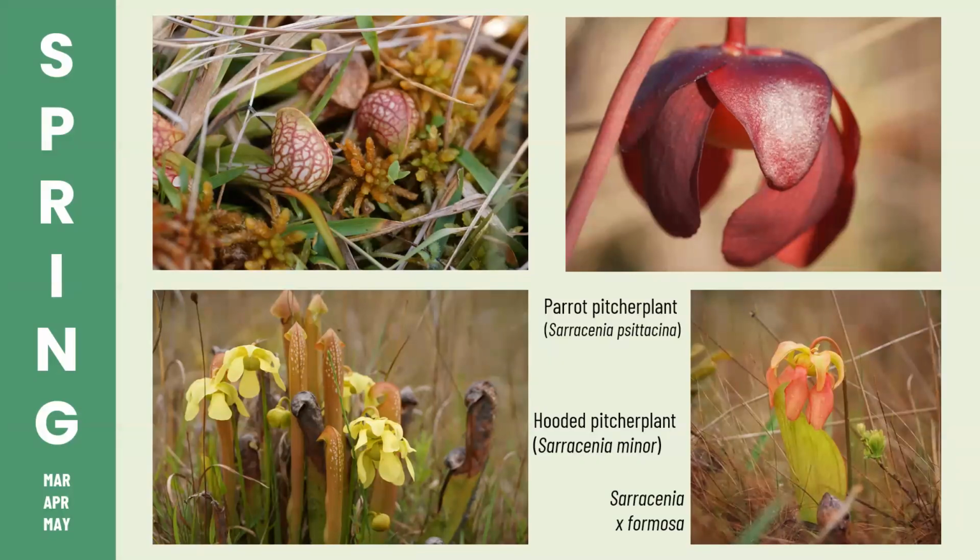Carrie, Ralph, again, are the places that I go the most often, but they certainly are in Duval and other places. Pitcher plants are kind of famous for hybridizing. If different species are growing together, it's a free for all. So we have the hybrid between the parrot and the hooded, which doesn't have a common name, but it's Sarracenia formosa. And that's this little guy here.